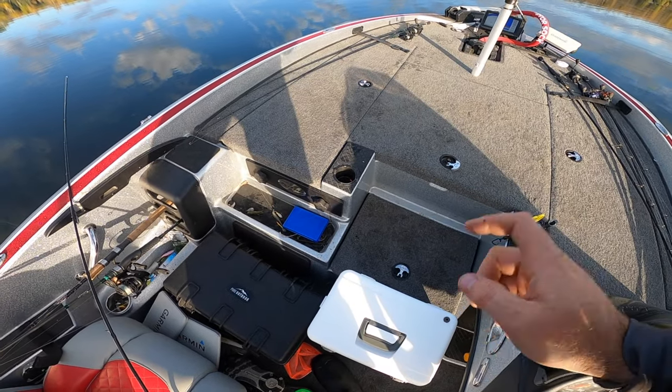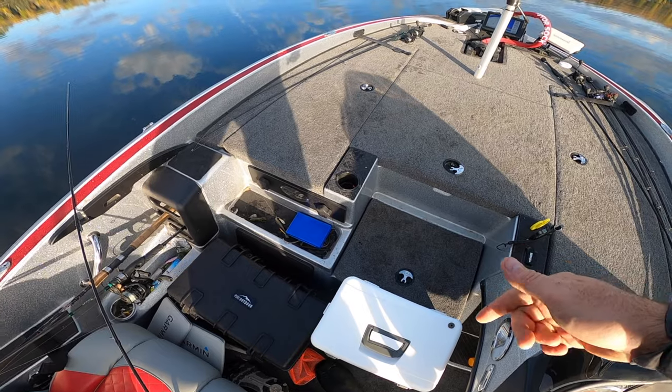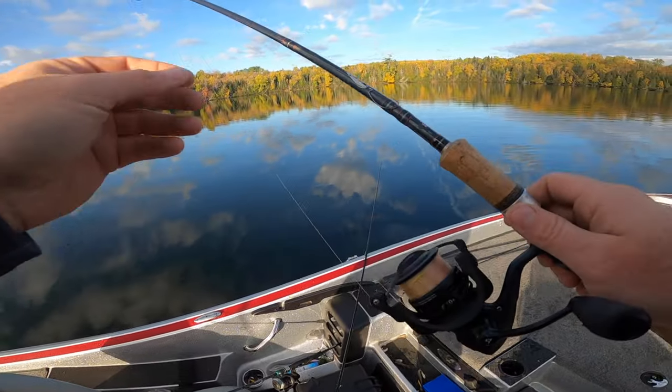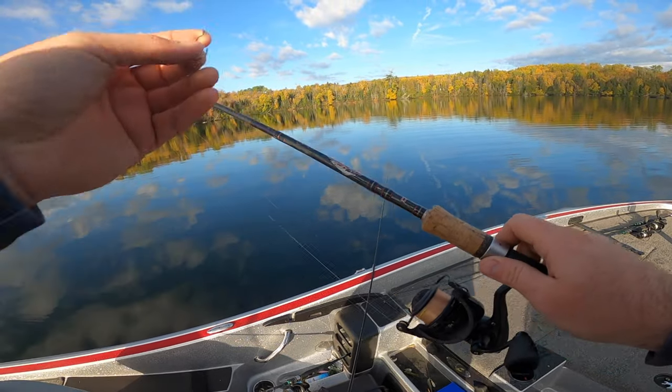We're gonna go ahead and start by throwing a bobber out with live bait. We're just gonna kind of drag that behind the boat. So the bobber setup is the X factor, guys. This is the bait that you have dangling out the back of the boat.